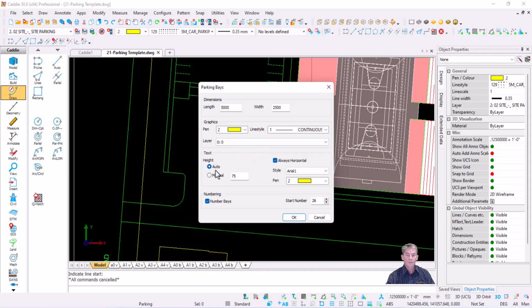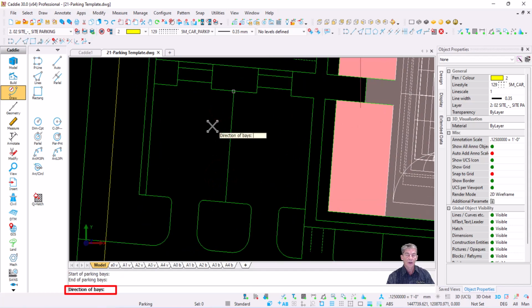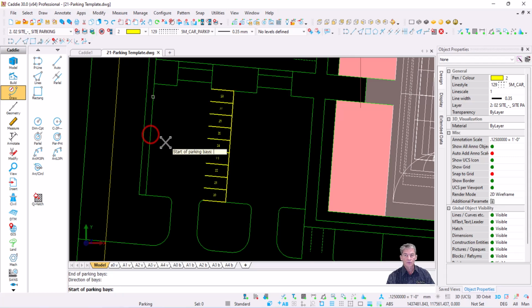My text, I'm going to keep it to auto. If it's set to auto, it will adjust according to the size of your parking bay. And I always want my text horizontal, with your specific text style that you want to use and the pen color. Now I'm going to ask Caddie to number my bays, and I'm going to ask Caddie to start at 20. So if I say OK, Caddie will ask us start of parking bays. So I'm going to zoom in, indicate the first point, last point, and Caddie asks us the direction of the bay, and I'm going to indicate to the left hand side.